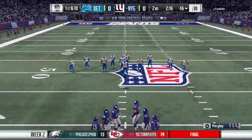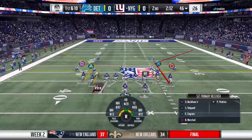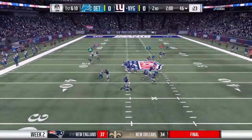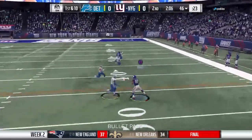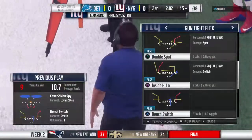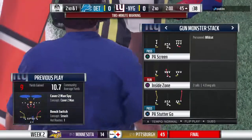They don't need to run another play here before the 2-minute warning. Let's see if they do it anyway. Manning now on first down. Open man right side is Ingram. And he'll be brought down at the 45-yard line. Give him 9 there on the first down completion.